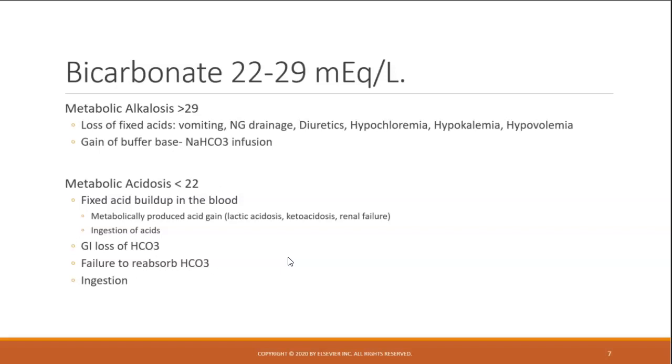Also, patients can go into metabolic acidosis by ingesting acids. Like aspirin, if you overdose on aspirin, that is going to cause metabolic acidosis. Other types of ingestions of acids will cause the same thing. You could also have loss of bicarbonate through GI loss, like if you have a lot of diarrhea or if you have a pancreatic fistula, that's going to cause a loss of bicarbonate from it getting excreted from the body. You can also fail to reabsorb bicarbonate in the renal tubules, which is going to cause acidosis, or you can ingest ammonium chloride or other types of hyperalimentation IV nutrition that can cause you to be in metabolic acidosis.